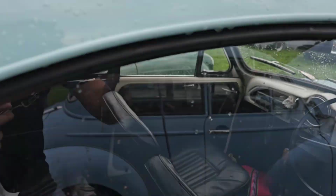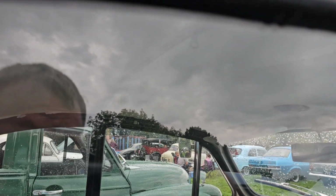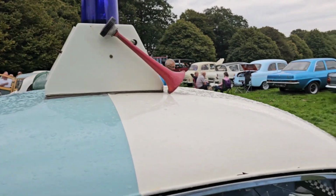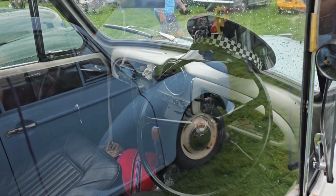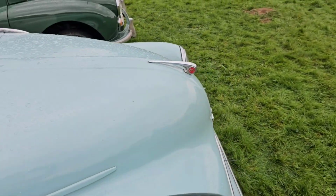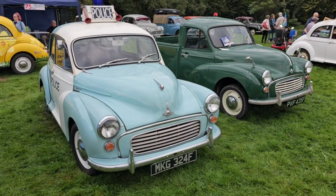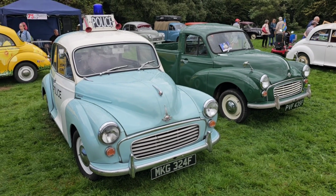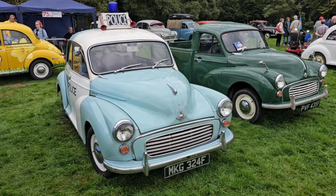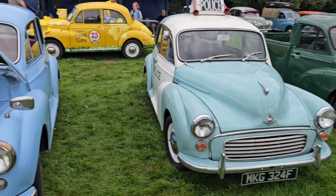If we look inside, you can see a zip in the headliner, and that is a sign. Whether it was to access the wiring for the lamps, I'm not sure, but that was a feature. Period radio and everything in this one as well. But the 1098cc engine also had a beefier gearbox, and gave the Morris Minor potential to hit 70 miles an hour, which was then the motorway speed limit. Previously, they did struggle a little. So it's an interesting comparison.